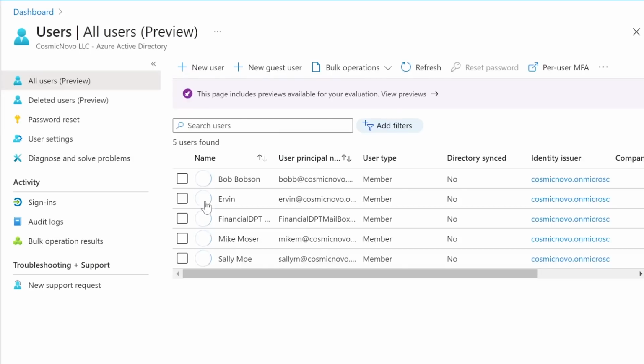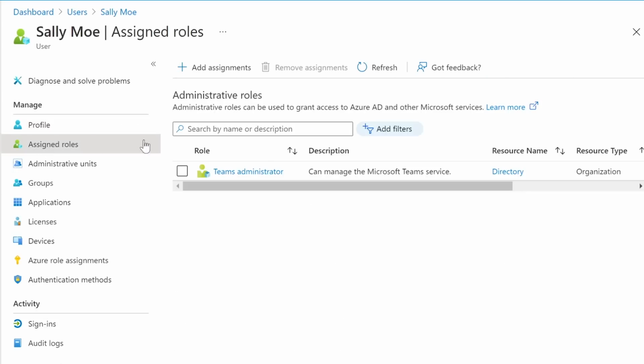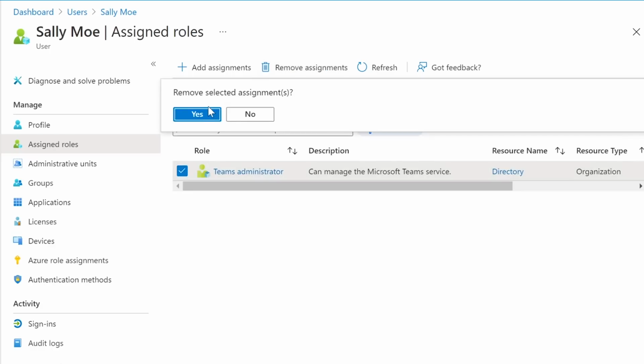Let's see here. We're going to go back just to show you again. Repetition is the key, guys. So users, and then Sally Mo, and then assigned roles, and then you can see that she's a Teams administrator. She can manage the Microsoft Teams service. And that's fine. We can give her another role and remove this one if we really wanted to. Matter of fact, let's select that. We're going to select the remove.